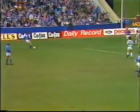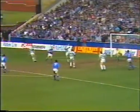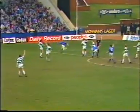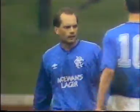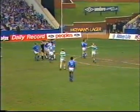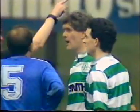He's supported now by Bartram. That's towards Walters. Headed away by White. There's Paul McStay. Handball by Wilkins, I think. Dumped over the top by Ian Ferguson, but it's Wilkins who's penalised. No, indeed it is not. It's Paul McStay who's been penalised for lifting his foot too high. Dangerous play by the Celtic midfield player.